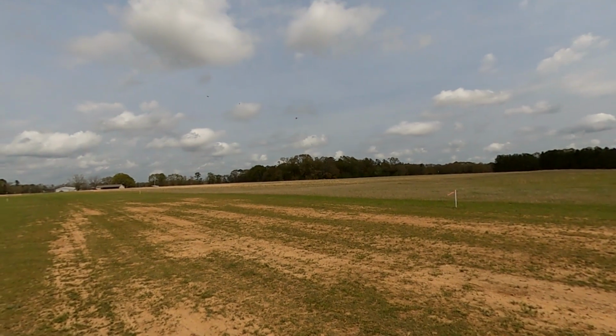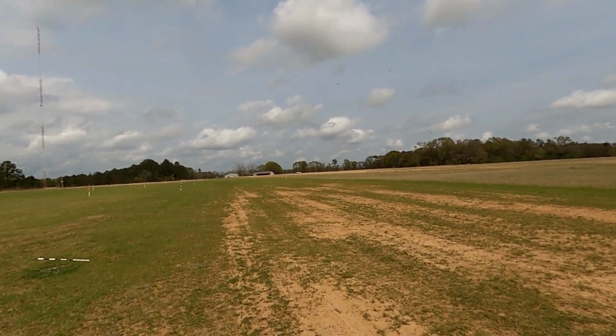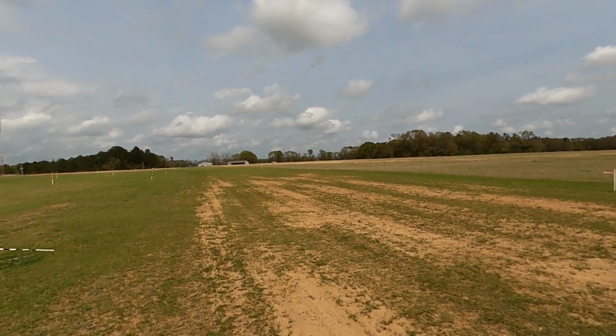All right, let's get landing in. I think I'm going to the beach. I thought I was going to the beach today, but she decided not to.